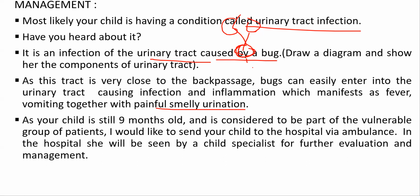We have got the kidney as part of our urinary tract, and then there is a connecting tube, which we call the water pipe. Or you can just say that we have got the kidney as part of our urinary tract, and from that, the urine will travel to our water bag or bladder through a connecting pipe known as the ureter.